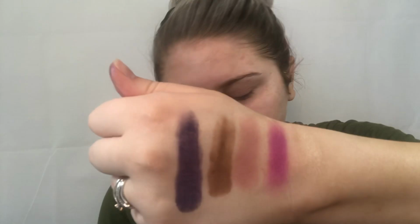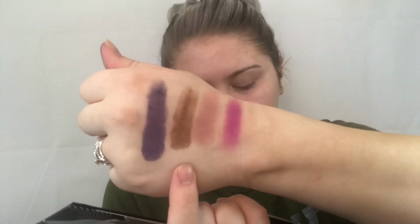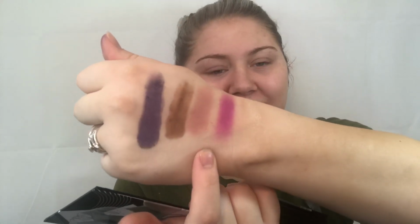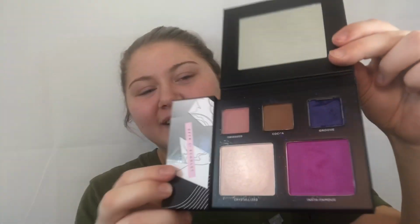We will swatch all of these. These are the swatches. This is the shade Grove, which is the broken purple. This is Cocoa. This is Obsessed. This is the blush in Insta Famous, and this is the highlighter in Crystallized. That highlighter picks up really pretty on my finger, but I can't get it to translate on my skin. But those are the shades again. And this blush is intense.